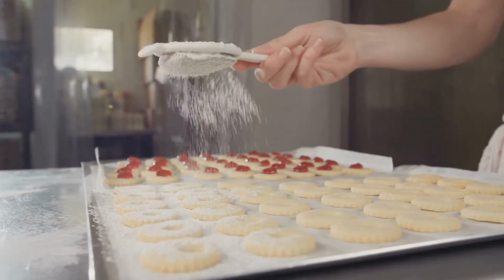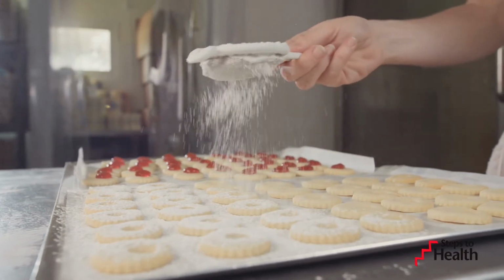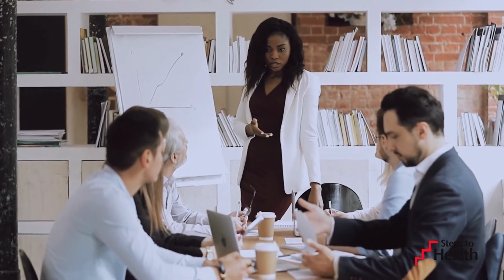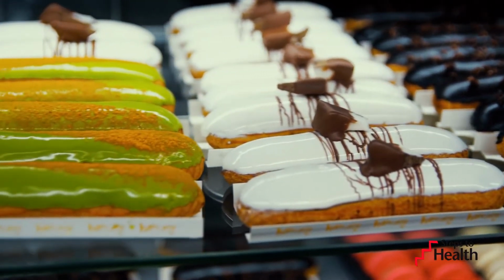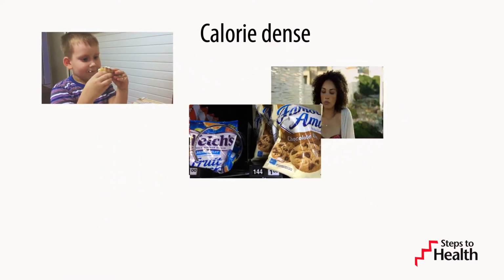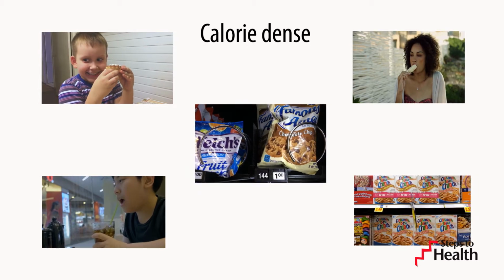Don't sugarcoat it. We've heard that saying before, but we take it literally when it comes to what we eat and drink. It also means give it to me straight. So here goes. Calorie-dense foods, as opposed to nutrient-dense foods, are usually processed foods that are low in nutrients and high in calories. Packaged cookies, cakes, ice cream, cereals, and sugar-sweetened beverages are a few examples.